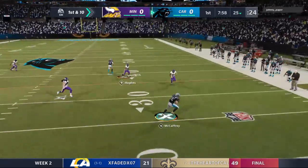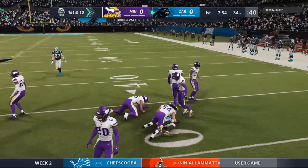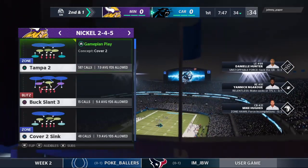A first down throw for Bridgewater. He'll get this to McCaffrey out of the backfield. And this will leave him a yard short. Nice pickup of 9 yards on first down. A good safe pass there right off the bat.